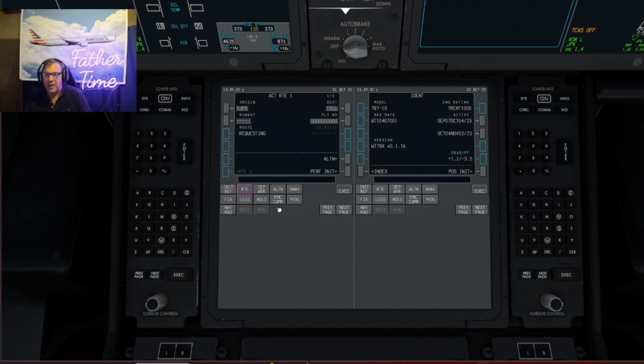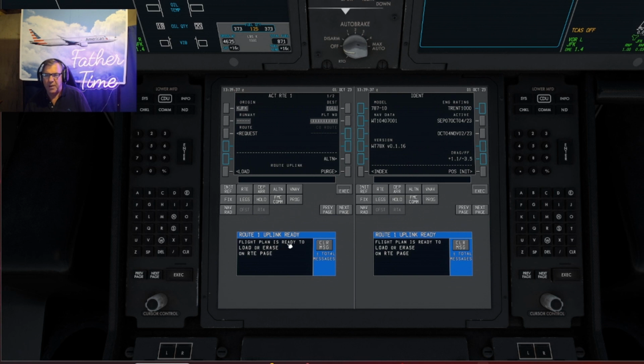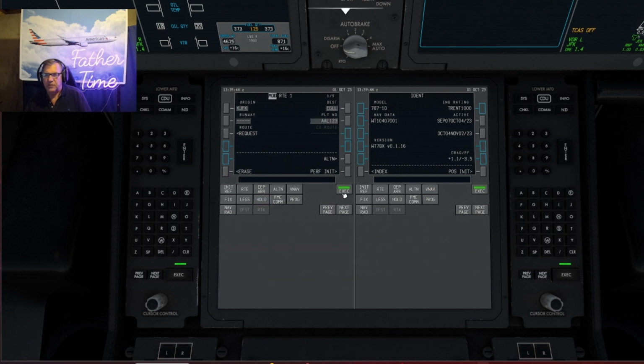request, and down here we're going to get messages that don't come up on the real aircraft. Thinking about it, there it is. Flight plan is ready for load or purge. You can clear that. I'm going to load it, execute it. Now we know that it doesn't load the SIDs or the STARs. Right, there it is, but no SIDs or STARs.